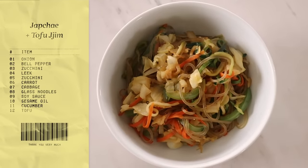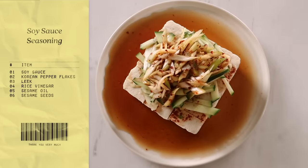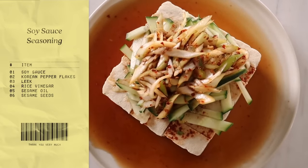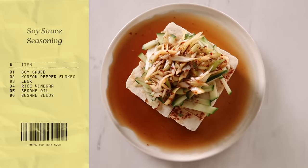Wanted to use up all the final vegetables in my fridge, so I made a veggie japchae. And then for my side dish, I made tteubujjim, which is steamed tofu. It's just topped with cucumbers and this soy sauce green onion mixture on top. I wanted to make this for dinner, but I figured I might as well just knock it out right now and then save the other half for dinner.